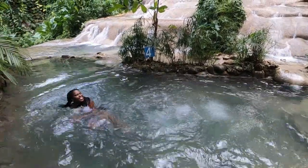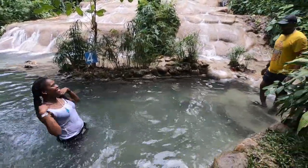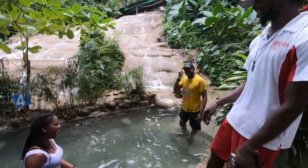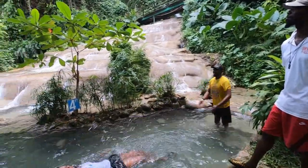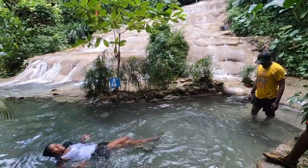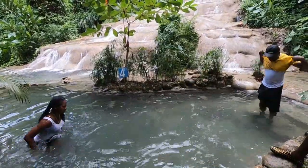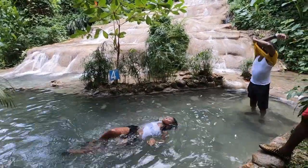Warmer than the other section. Yeah. Hold on, there's no fish in here. No, no, no. Oh. I don't want to say young start the moving part. I could swim in this part.